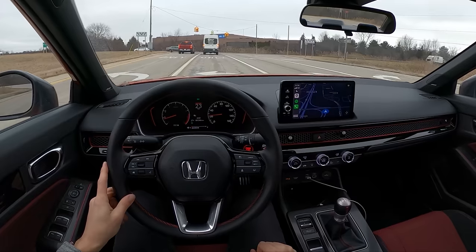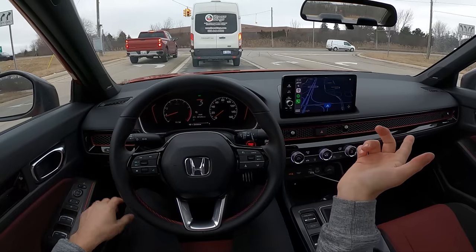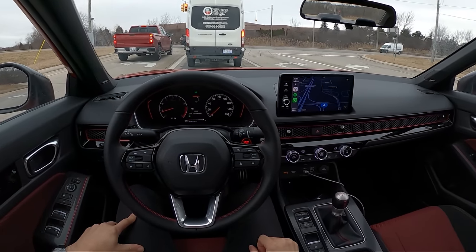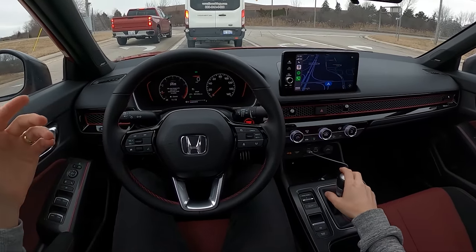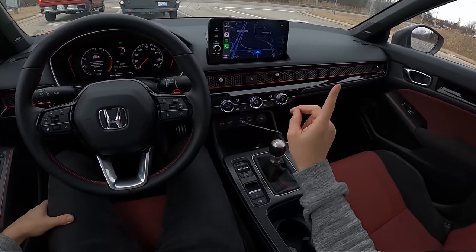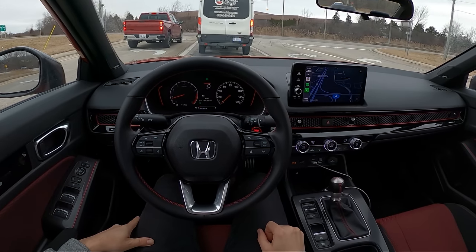The 10th gen Civic used to have rev hang for what seemed like days. It was ridiculous. It would just hang up there for 2-3 seconds. And the more I've driven this car this week, the more it's kind of adapted to my driving style. It has gotten better. We'll do another pull up here and show you guys what it looks like.